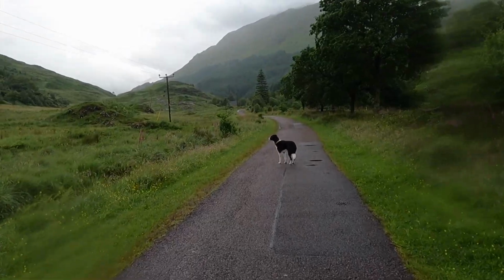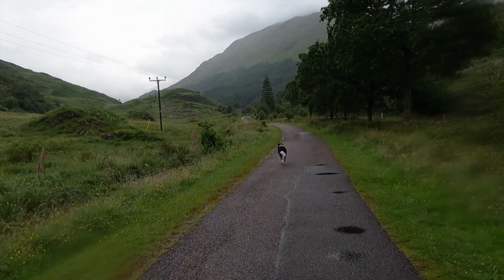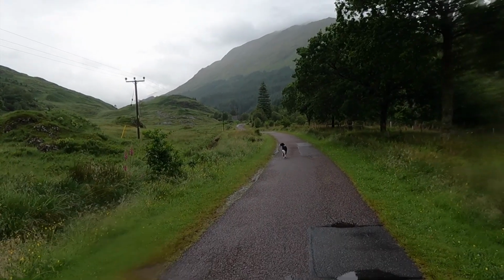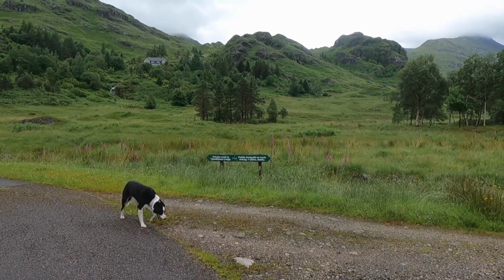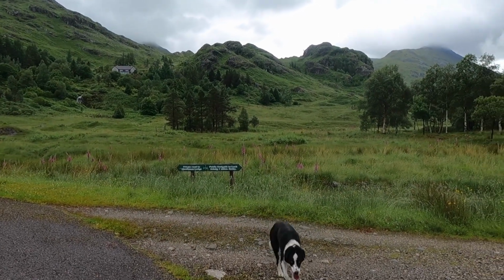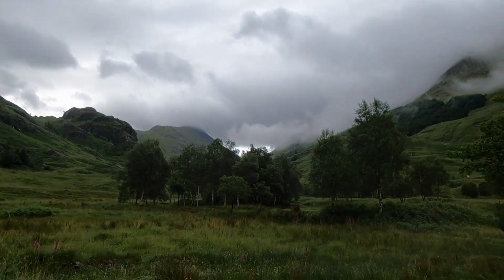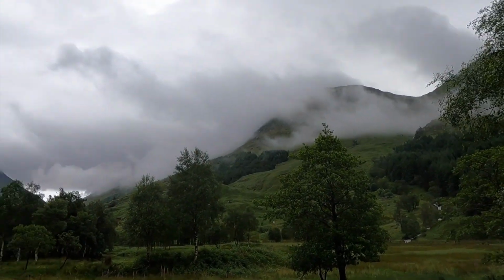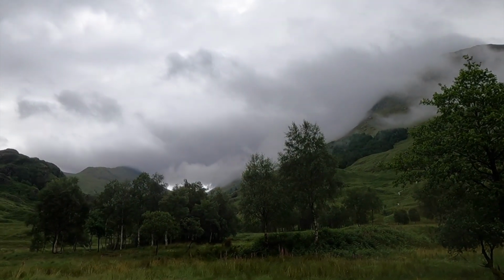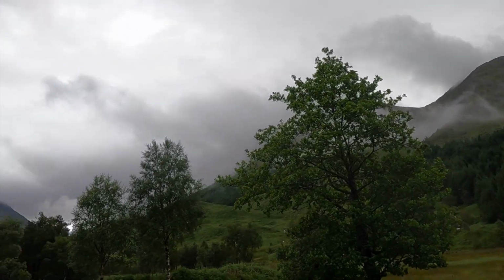So we start the day by following this tarmac track. I've got my companion back with me, as you can see. There we go. Public footpath to Loch Achaig, 7 miles, and the Bothy. So we're hoping the weather picks up. It's a mixed forecast actually, so we'll see how we get on. Not quite sure what's going to happen today. Looking very moody up there.